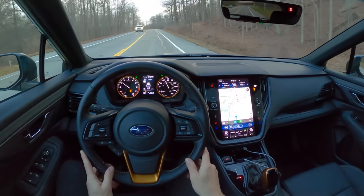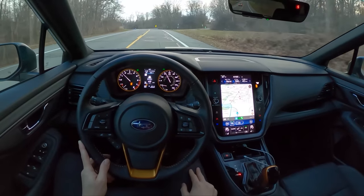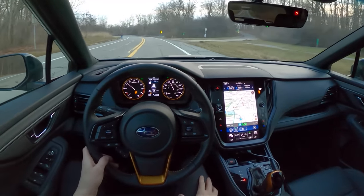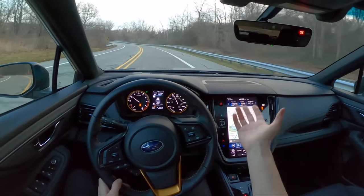There is a cool factor to the Subaru Outback Wilderness. It's pretty fast. It handles great. It's reasonably efficient. And I think it would be very effective at its intended purpose.